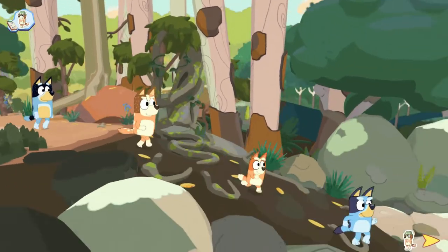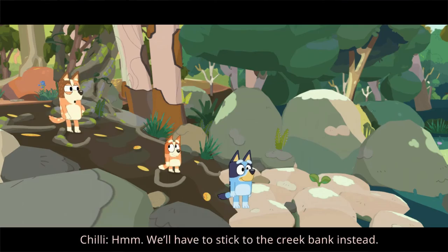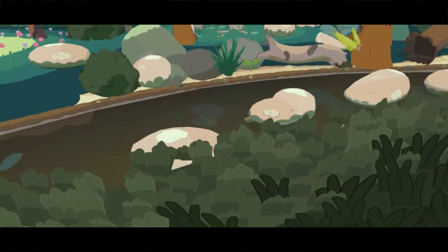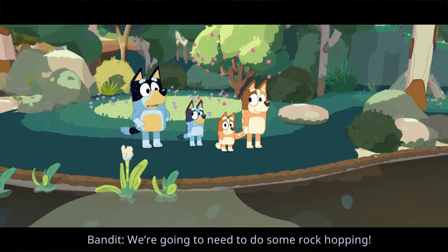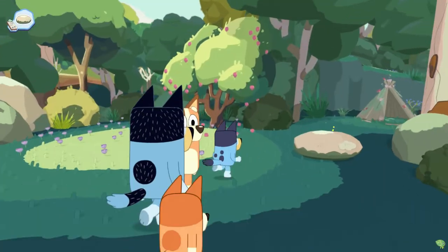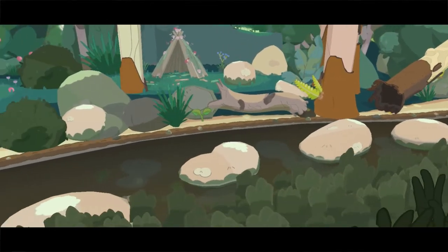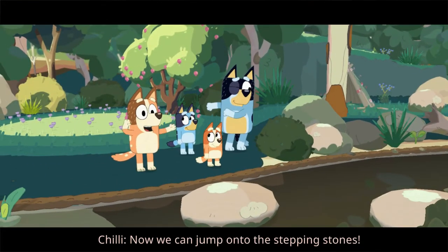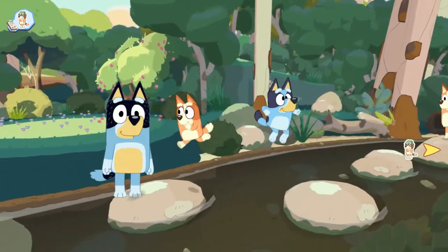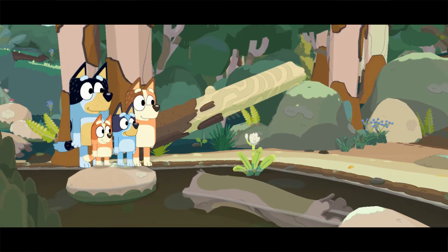Granddad has taken a shortcut across the creek. But we can't go that way. The water's too deep. We'll have to stick to the creek bank instead. We're going to need to do some rock hopping. It's too far. Maybe we can move that rock to make a path. Good one. Now we can jump on the stepping stones. Watch out for the slippery ones. Whoa! Gee wobbly. We'll need to jump over that log to reach the next stone. Let's go. Careful.